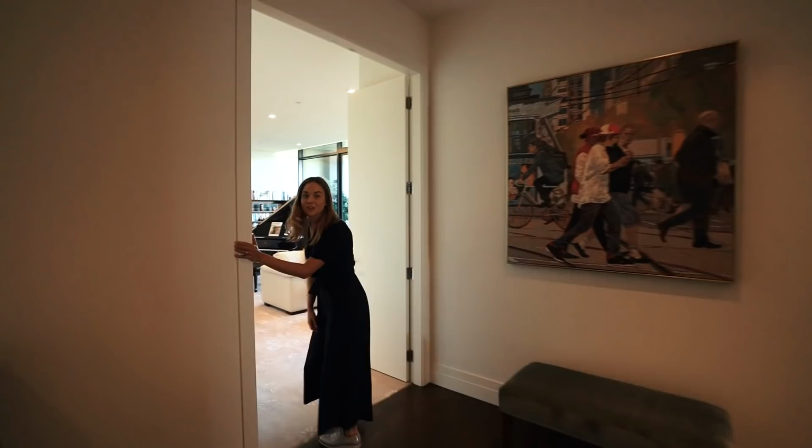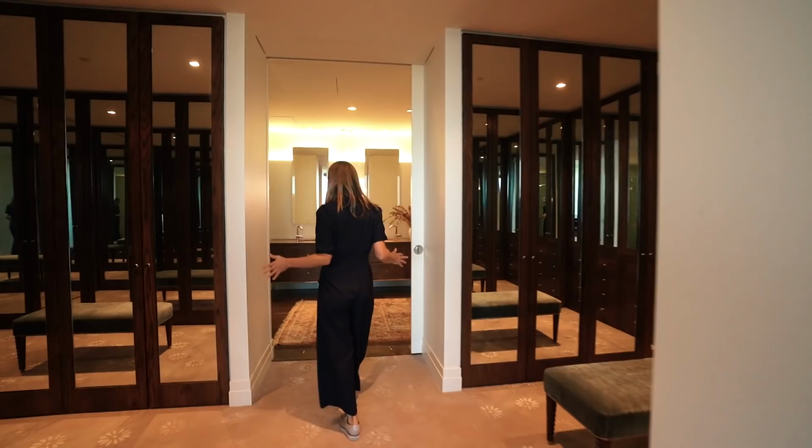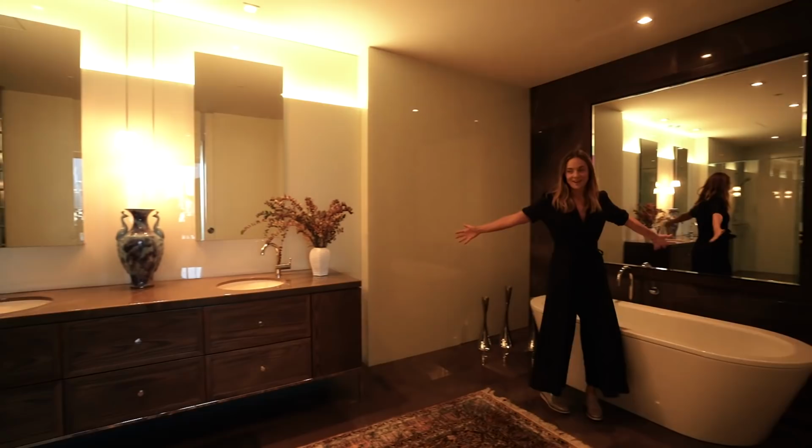Again, looking out onto incredible views, but this has got some seriously pimping walk-in robes. Beautiful big bath. You can hear the echo. Oh, I like this one. I like this one a lot. And look at this fun walk-in robe. This is just... This is gonna be really hard going home to my place now.